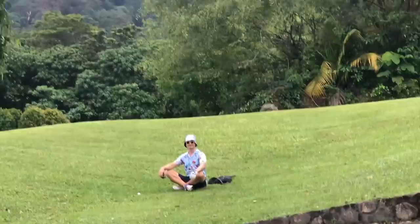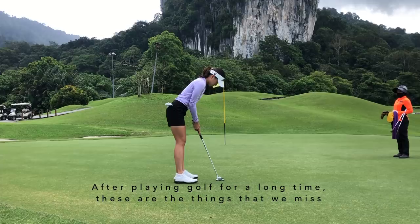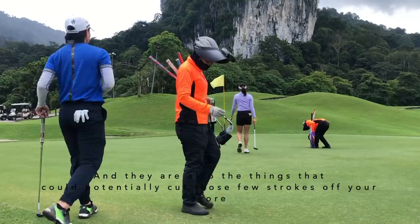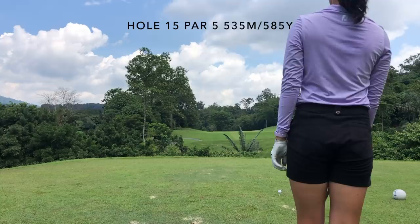Zen master. Anyway guys, we always need to pay extra attention to things like our lie and the way our ball is sitting, because I think sometimes we take those for granted or we don't really pay attention to it, and those little silly mistakes are going to cost you a stroke here and there, and are really not going to help your score. So we do want to always pay attention to things like our lie, and even I make mistakes like that, so don't worry about it, just learn from it and don't do it again.